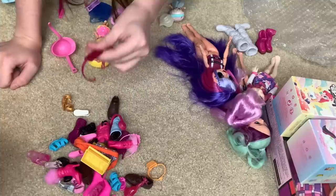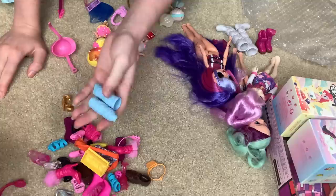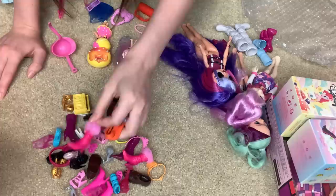And then this cute little bag. This is glorious. These are little leg warmers. Oh man, they don't have a slit. I might have to cut a slit in those so that I can use them on different dolls. These are really cool. I'm excited to come up with an outfit for those. I have so much anxiety around making restyles and stuff for some reason. I need to let that go because it's literally just playing with my dolls.